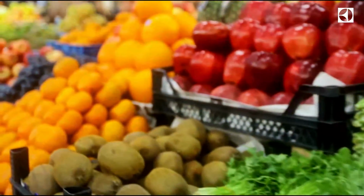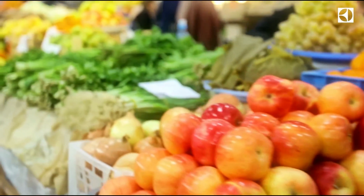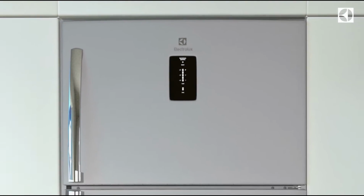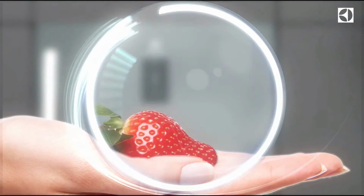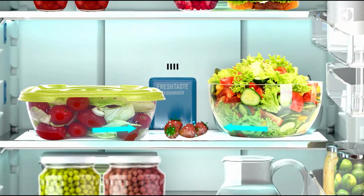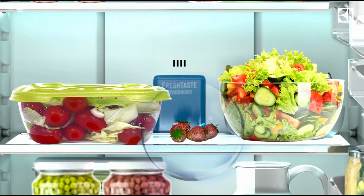You'd think such goodness and taste would only be available in a farm or the market, right? Not anymore. Electrolux NutriFresh keeps your food market fresh for longer, giving you and your family the goodness and taste you love. Dry air inside a fridge makes the fruits and vegetables dry through loss of moisture. So how does Electrolux NutriFresh prevent this?